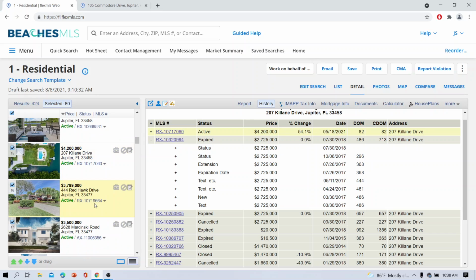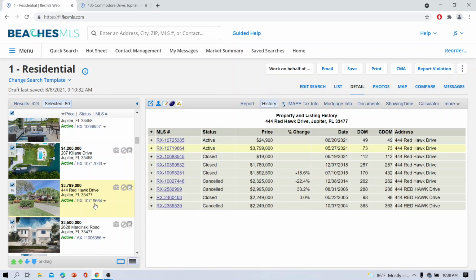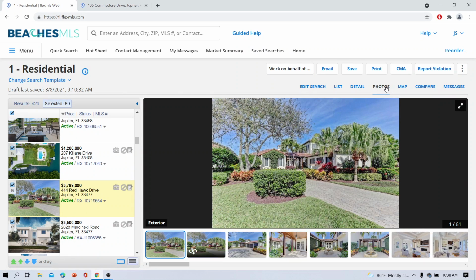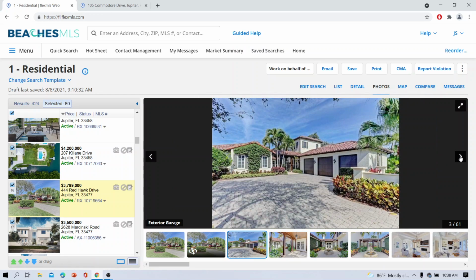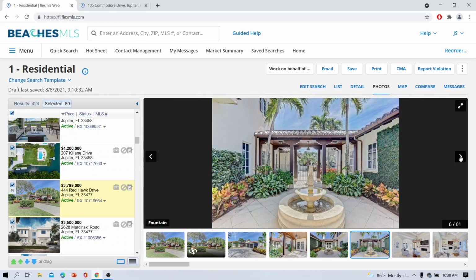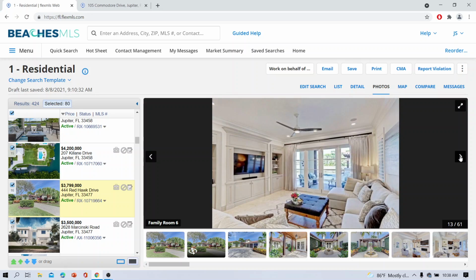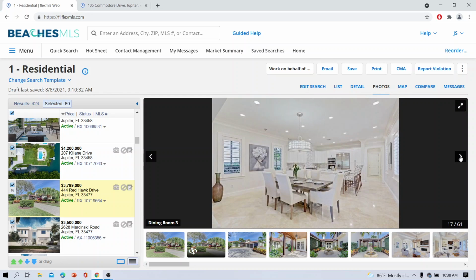And now let's go over here. So close at 1,780,000, and now they want 3,700,000, which is double from 2018 to 2021 on this home. Just a quick peek at the home. Okay. Must be a nice community because the home doesn't look like a $3 million home. Not to me, anyway. But location, right?